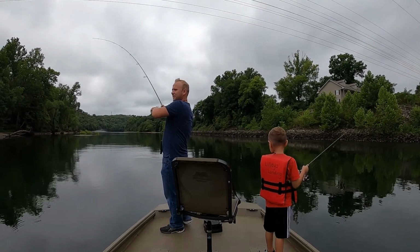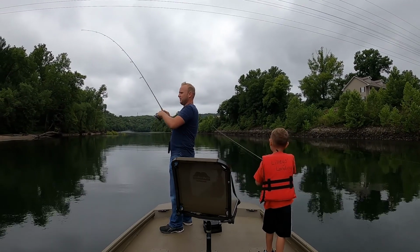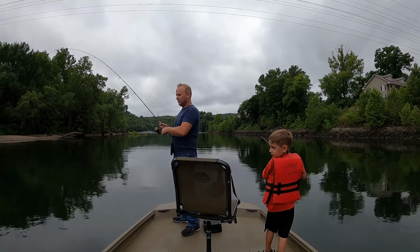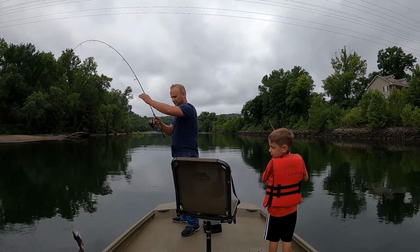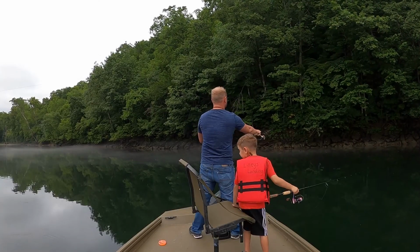What is it? It's a trout. It's a nice one. You want to cast that way? Told you. Got him. Are we going to keep it? This one, no. This one's too big. Is it a trout? Rainbow. That's huge. That's a pretty rainbow. That's huge. Perfect again.